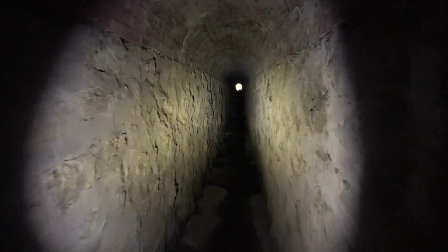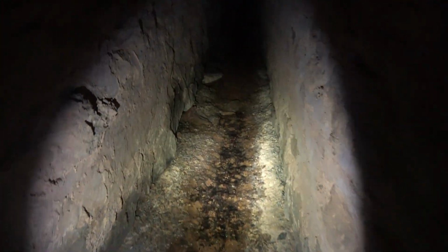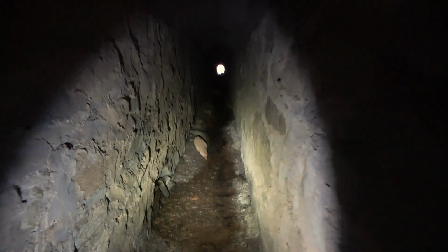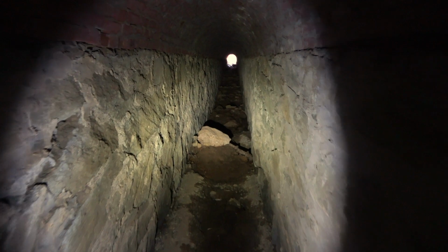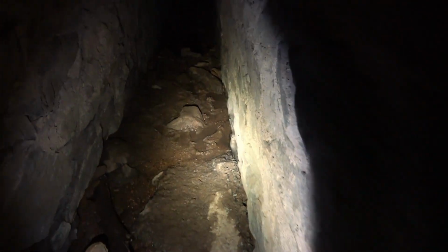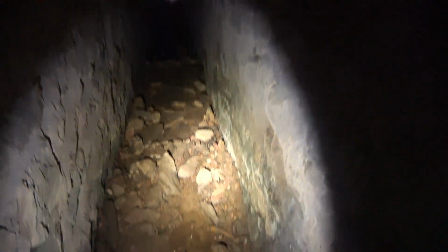Huh. Oh, well, that got wet. Some deeper pools in here. But wow. I mean, see the stonework, brickwork. Thankfully there's daylight at the end here. Some more muddy areas. Wow. I see footprints in here, so I'm not the only one that's been in here.